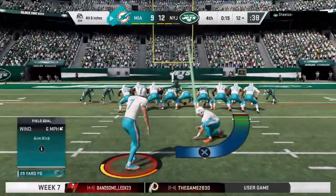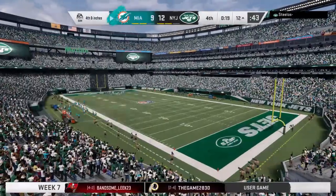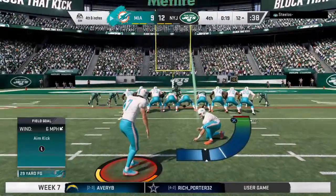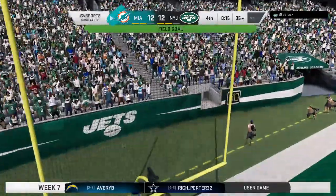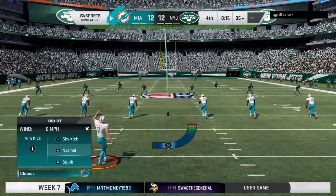So on 4th down, out trots the kicker in a big spot here. Now the Dolphins are going to burn the first of their timeouts as they get it with just 19 seconds left on the clock. And the kick by Butker is good. And that will tie this game here in the final minute of play.